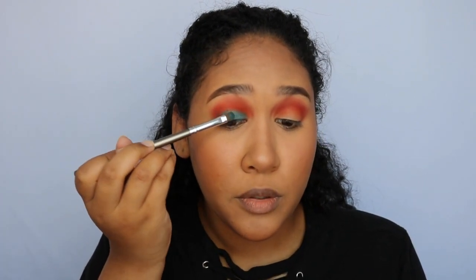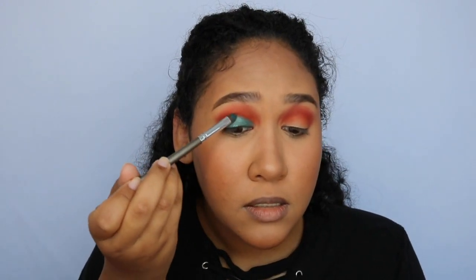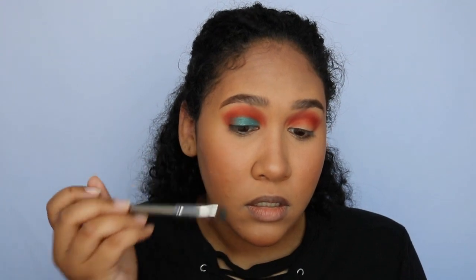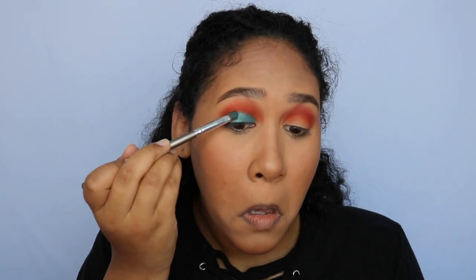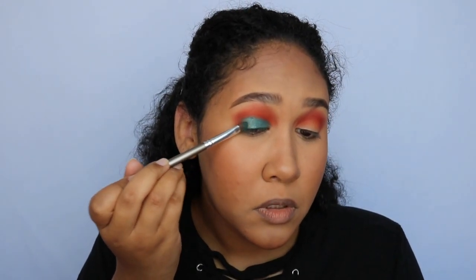Okay. If anyone is confused as to what I'm doing with this color combination, I can assure you, I am also confused. So, I don't know. Just go a little bit above my crease. Kind of create a bigger surface area. Kind of make it look like I have a bigger lid, but I don't.